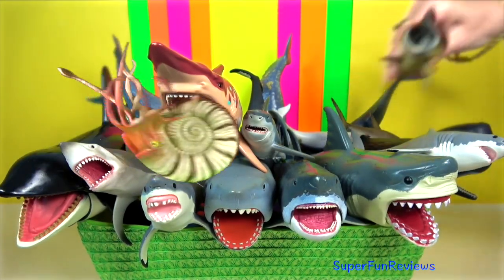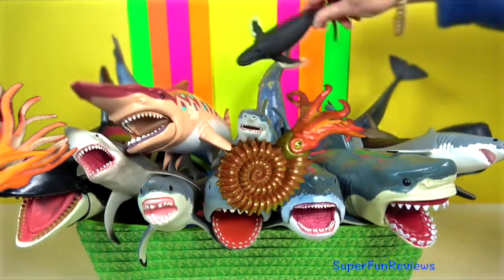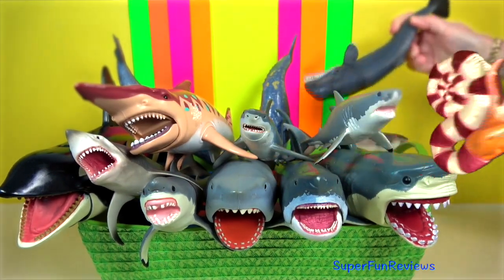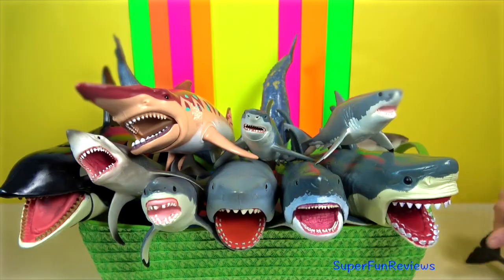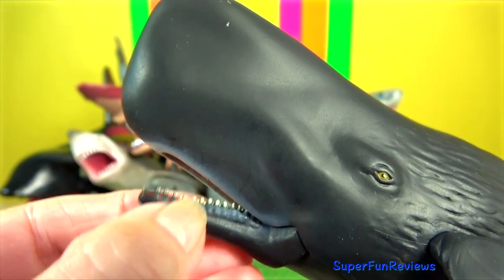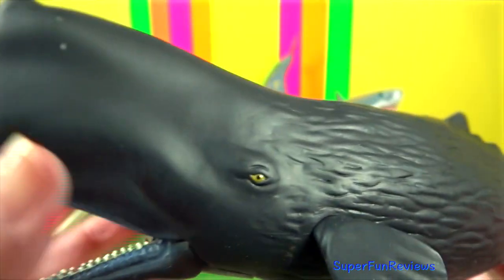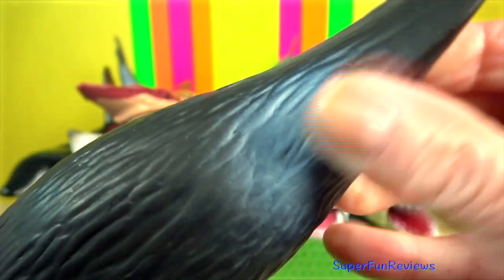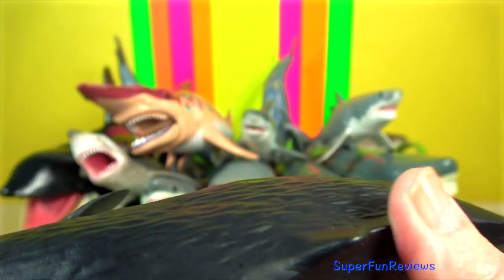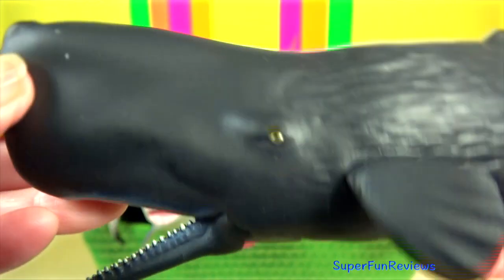Mammals like sea lions, seals, and walruses are called pinnipeds as they have winged feet. Sperm whale. They are named after the waxy substance, spermaceti, found in their heads. The spermaceti is an oil sac that helps the whales focus sound. It used to be used in oil lamps and for lubricants and candles.